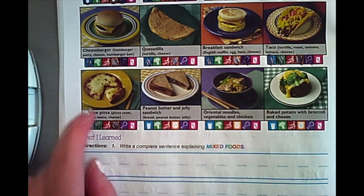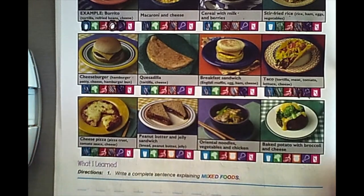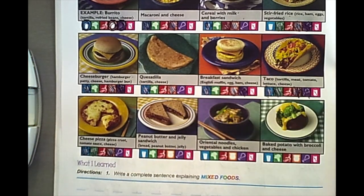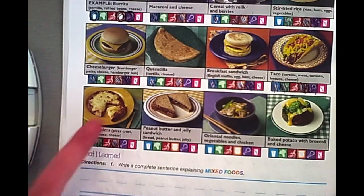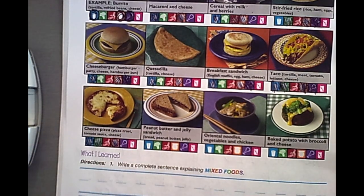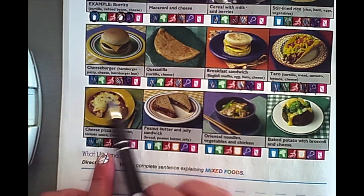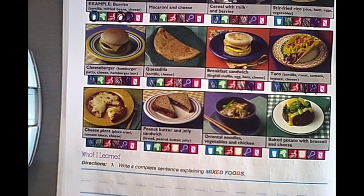Now, even though pizza has these things, pizzas and quesadillas are not always the best to have all the time. But it does have some nutrients. So if you have some vegetables or fruit for dessert with this, you should be hitting all your nutrients. Okay?